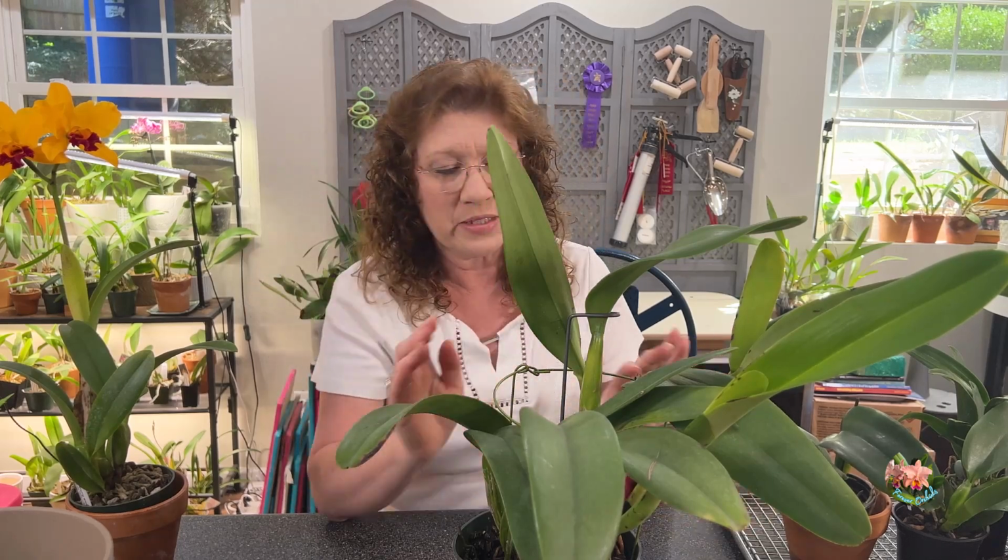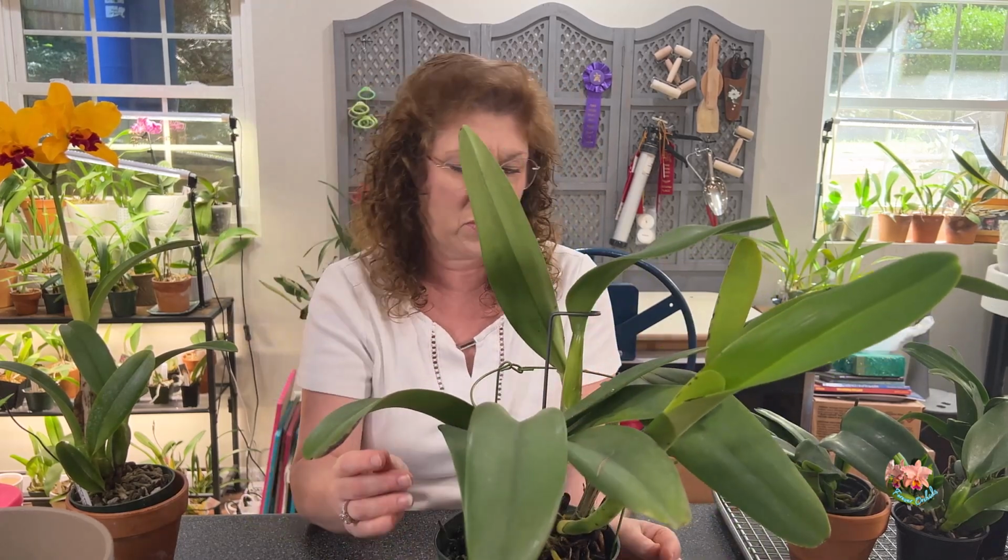Okay, let me tell you what this is. This is Cattleya Ken Stromsland with the cultivar Eric. Now, everything had a label in it except this one. We don't have a label in this one.